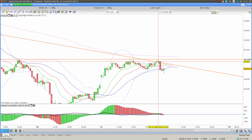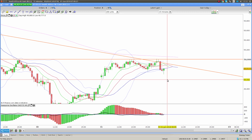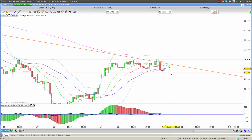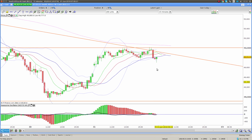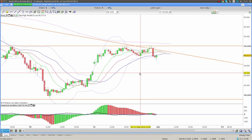Basically what happened with the US market is they came down and then shot up a good 100 points and then fell another 120, 130 odd points. So I suspect that we are going to come down for this gap close here.